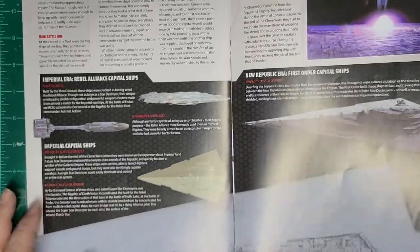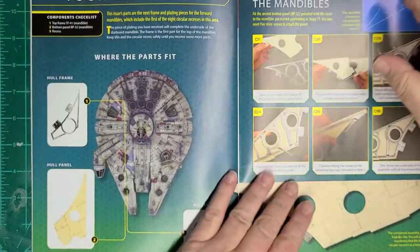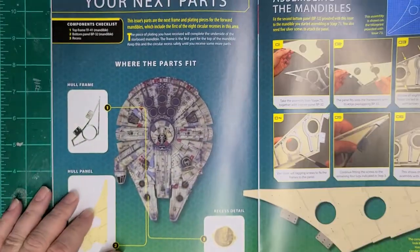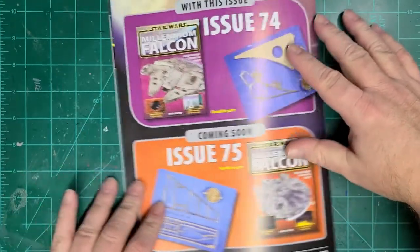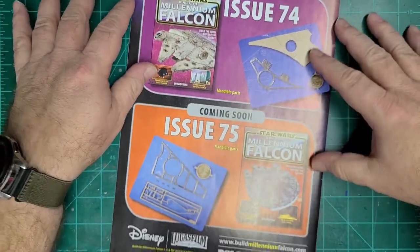So there you go. That is all of the big ships. We will learn more about the smaller ones later. And that's everything in this issue. So again, this is what we got this time. You saw how we put it together.